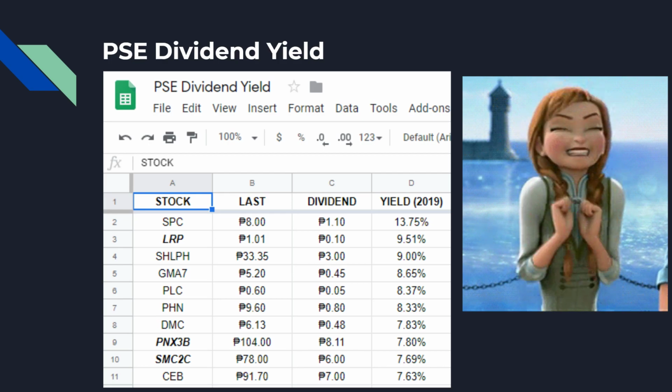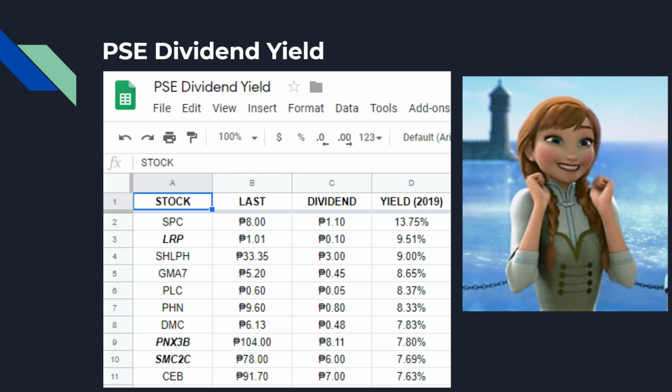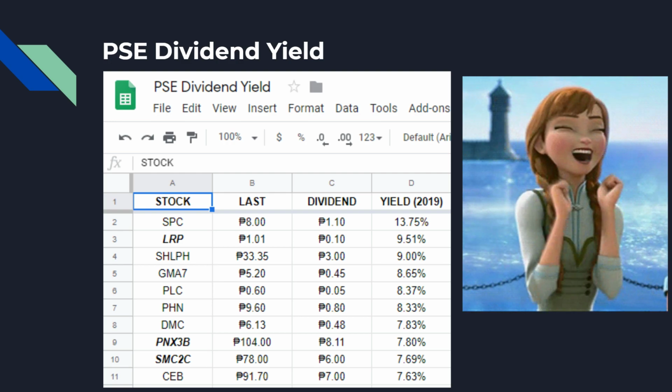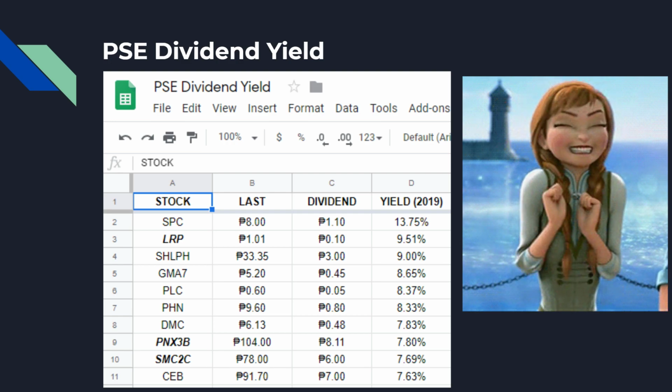Then of course, this is the one that I made. It's a basic Google spreadsheet for the PSE dividend yield. So as you can see here, these are the stock names. It's just a code. I didn't really want to put in the whole company name of these stocks. So I've listed here the last price that they were traded at, and then the dividend that they've given for 1 year, and then the yield, so the percentage. SPC here was the biggest giver of dividends for 2019, and then we have LRP, Shell, GMA, PLC, PHN, DMC, PNX, it's Phoenix, SMC, San Miguel, and then CEB. The ones that are in italic and bold are preferred shares. So that's basically it.